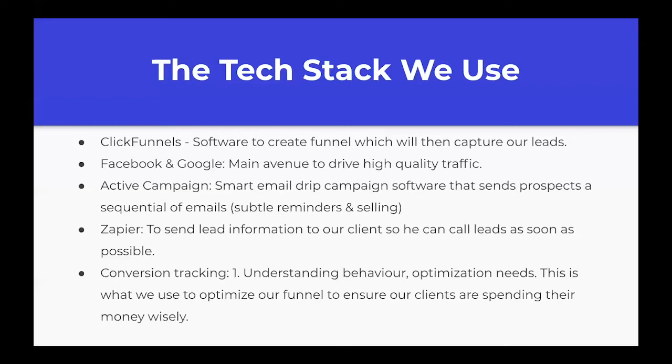All right. Conversion tracking, understanding behavior, optimization needs. This is what we use to optimize our funnel to ensure our clients are spending their money wisely. So with conversion tracking using Facebook and Google Pixels, we're able to understand the behavior on our website. We're able to understand the type of people that are interested in what we have to offer. And what this does is month over month improve our KPIs because we are building long-term data.